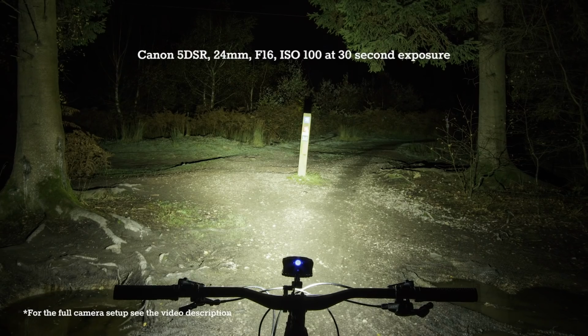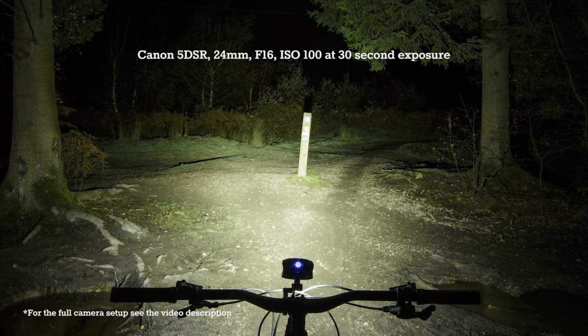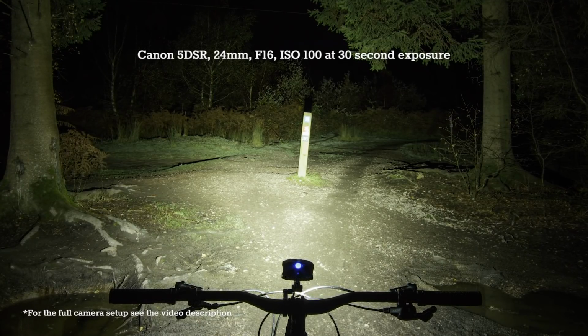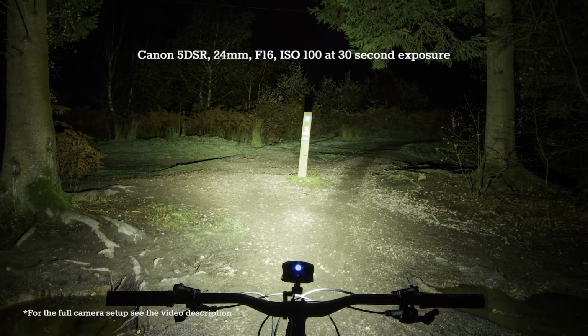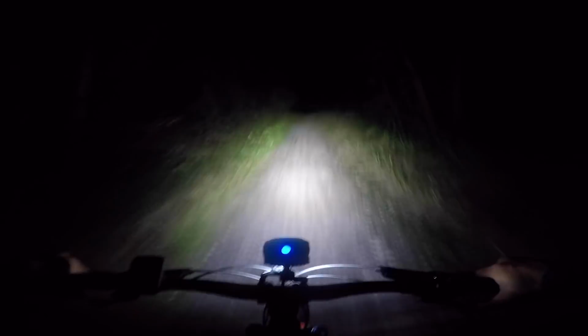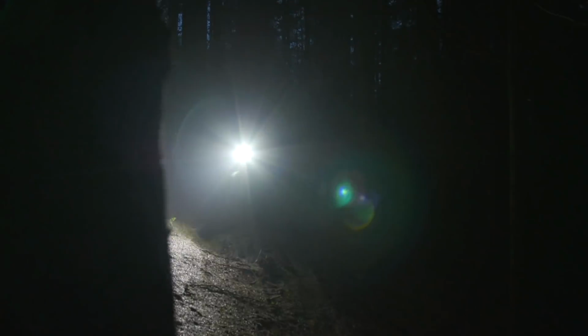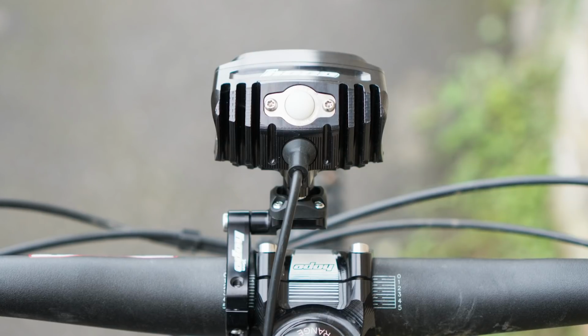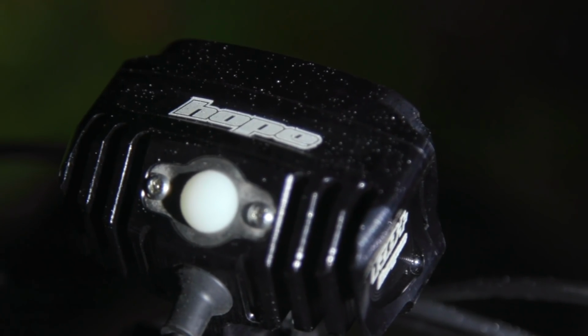It has a phenomenal amount of spread and range off into the distance, and to top it off, it has great immediate spotlighting right in front of where you're riding. Overall, the light's pretty good with the way it covers the trail ahead, and this makes riding fast or even twisty and technical trails a breeze. There's a single button on the head unit that you use to operate the light to change modes, and it doubles up as a mode indicator and a low battery indicator.